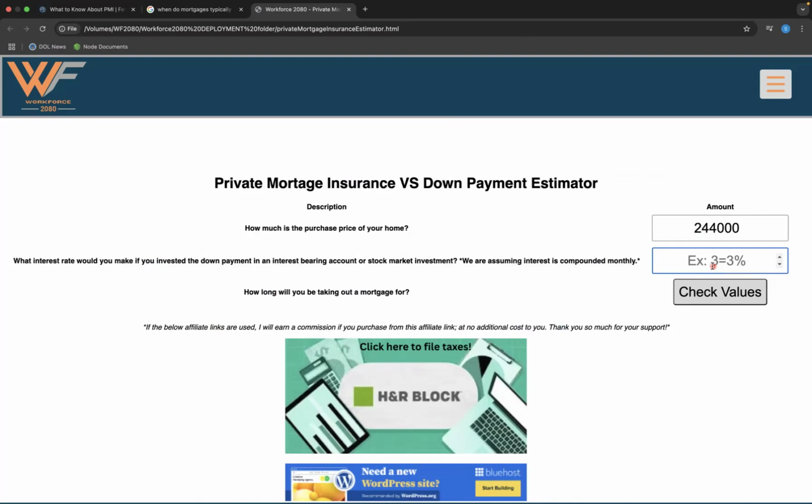But on top of that, let's say, what interest rate would you make if you invest your down payment in an interest-bearing account or stock market investment? And again, we are assuming interest is compounded monthly. So again, things are much different in the stock market, but if you put it in something like a CD, obviously that's going to be compounded monthly, but we're just making a large assumption that most of your interest is compounded monthly, so 12 times a year. Let's just say you stand to make 3.5%.